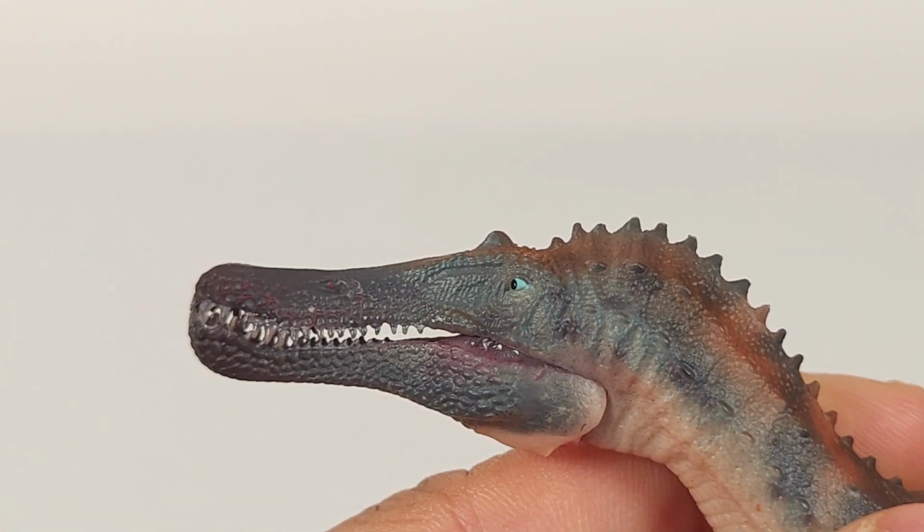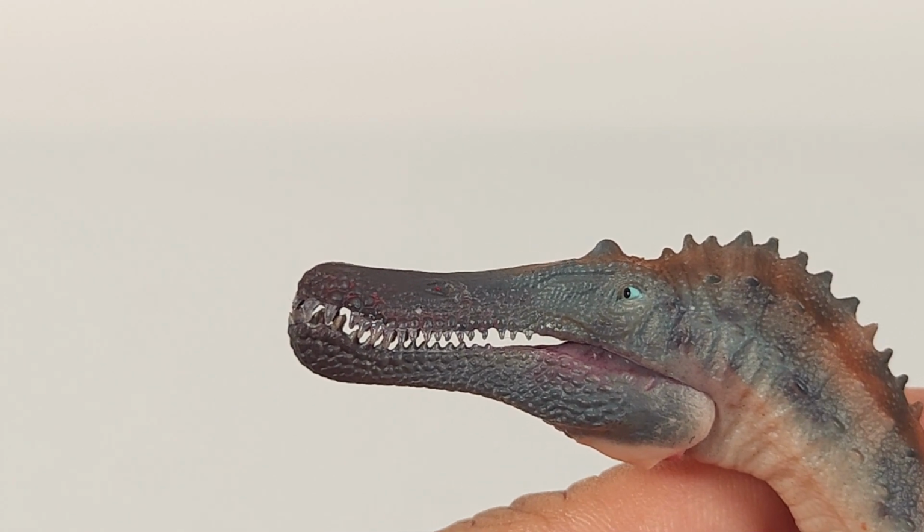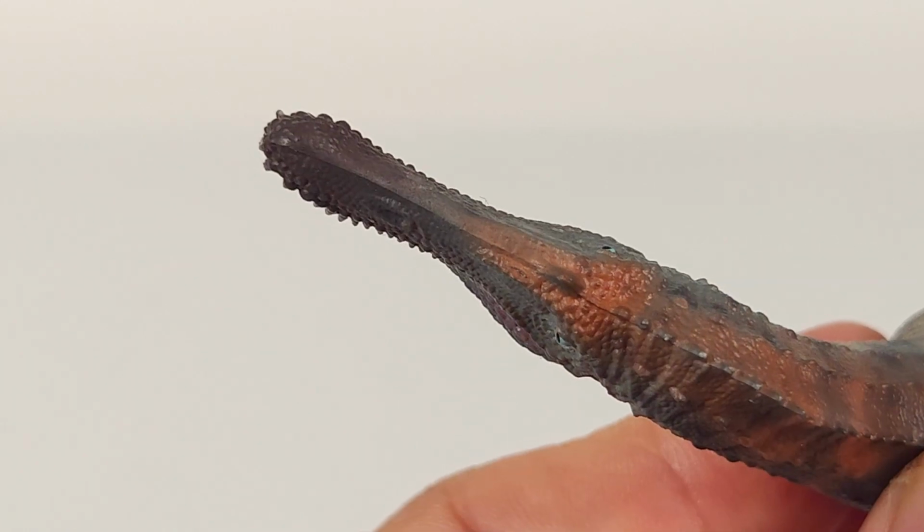Other than that, the detail is really good, as you can expect from Haolonggood, with a nice paint application that's more complex than you might gather from the release image.